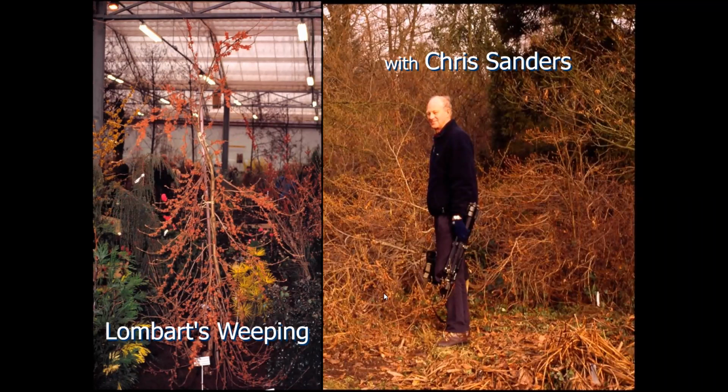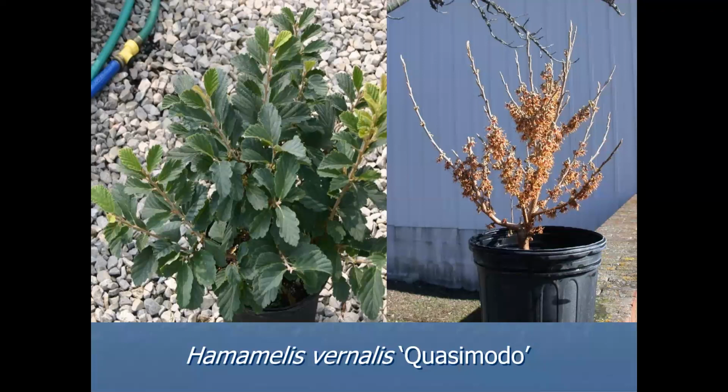Another dwarf, actually the other dwarf that currently exists in the witch hazel cadre, is Hamamelis vernalis Quasimodo. It's, again, just a dwarf, compact native plant for us. And again, in the United States, natives are becoming quite the buzzword. So we have a North American native plant that is compact, grows slowly, is rootable from cuttings, and it does flower quite well. The flower color is not exciting, but it definitely serves a purpose as a dwarf.